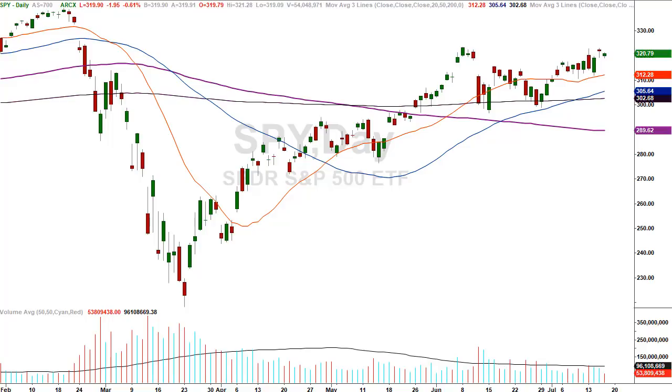We're looking at a daily chart of the SPY, or SPDR, which is the proxy for the S&P 500. What do we have on the docket today? A very narrow range trading day. The high and the low today were virtually in the same spot.